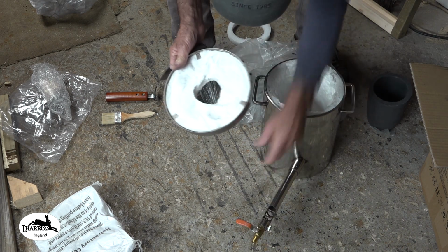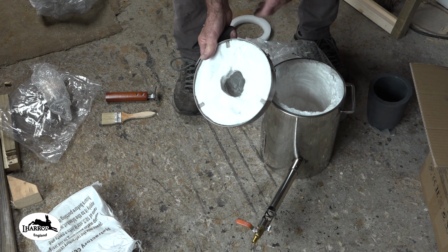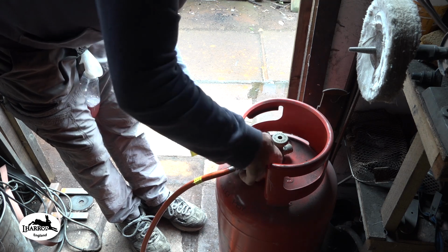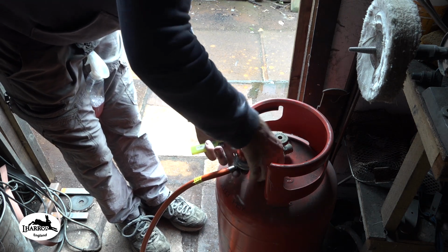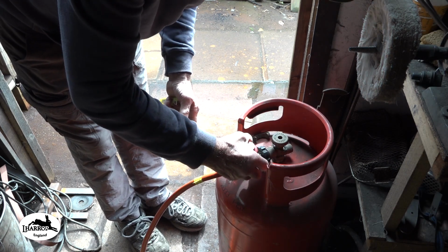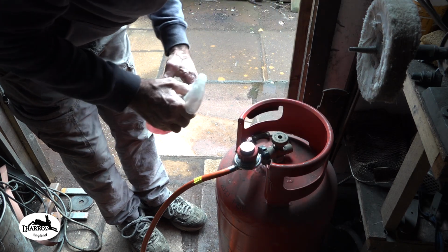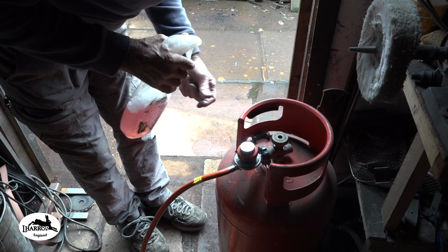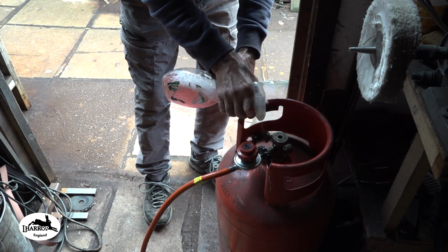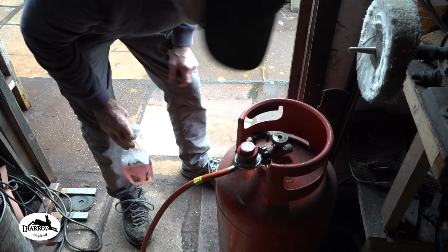During that time I'll connect up this burner to the propane and give it a test run, see how it works. I'm just trying out the burner and the connector and the gauge or the regulator or the fitting. Turn the gas on. It's really easy to get that on, by the way. You're not messing about with a spanner. Just put a bit of soapy water around there. No leaks whatsoever there.